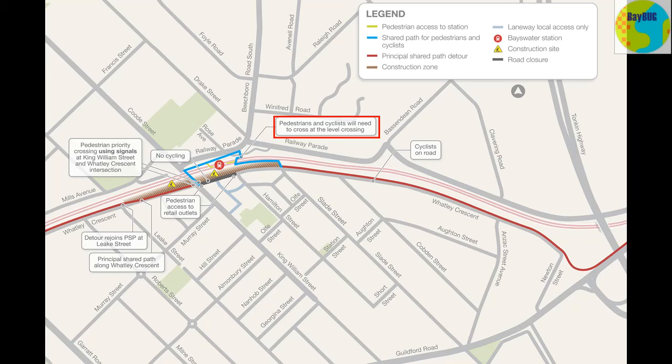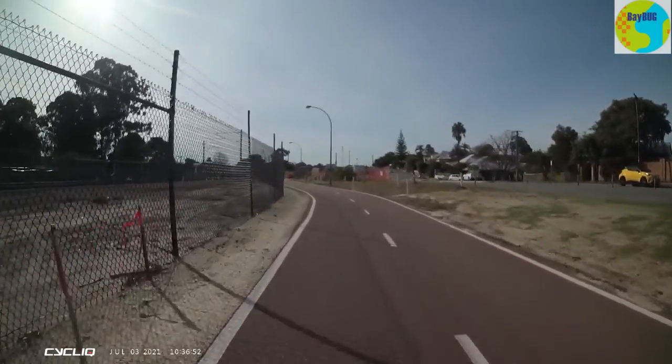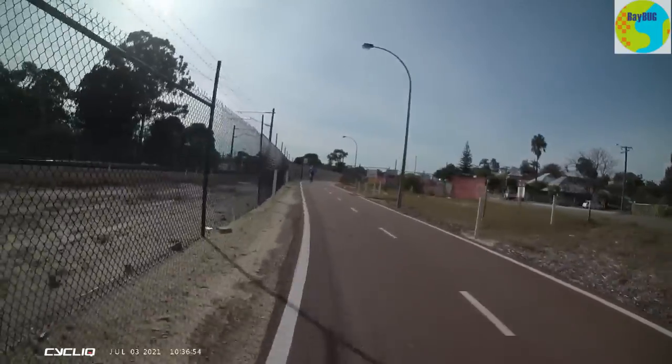It wasn't until I got home and went to the Metronet website that I managed to find a map that explained what I should have done. You shouldn't have to do that. That's just bad. Let's take 3 minutes to have a look at the video, looking at this detour from both directions.